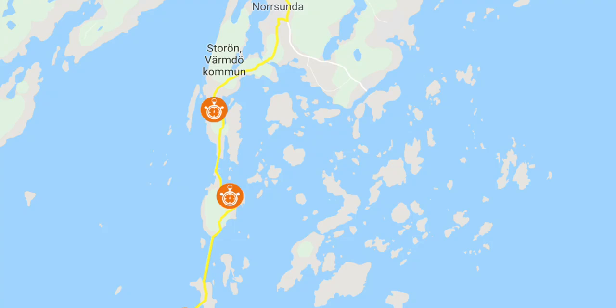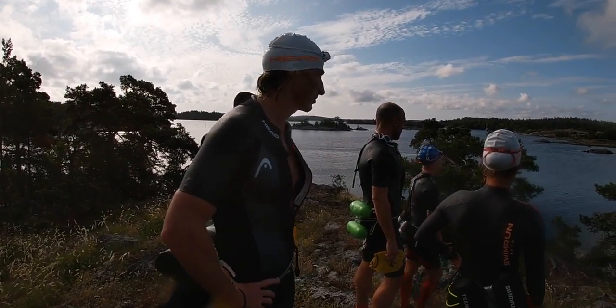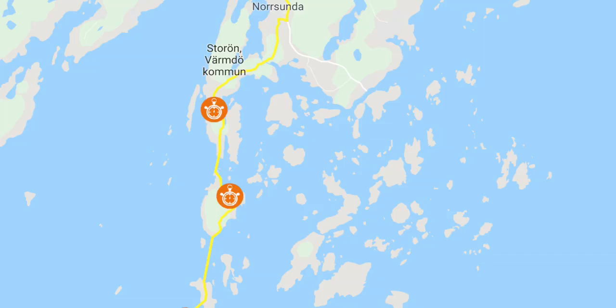When you exit the water, you have a short run, 800 meters on the island of Ötillö. Technical run, single track, but up and down, can be a bit difficult there. Then you arrive on the rocks on the south of Ötillö, and you have a 300-meter swim to the island of Munke.